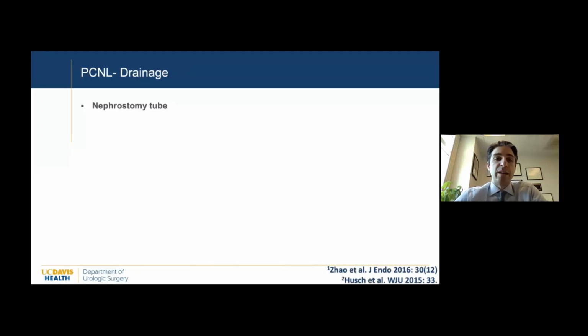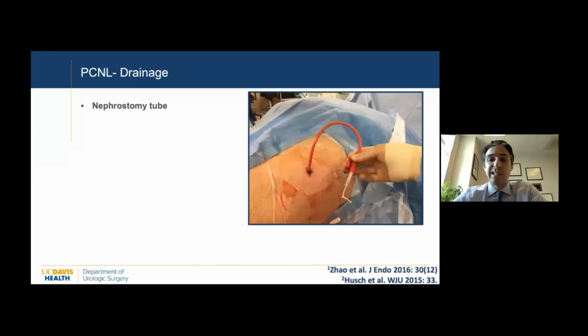Regarding drainage, nephrostomy tube is really the classic way that we drain patients post-PCNL. The benefit of a nephrostomy tube is typically it comes out before the patient goes home. So the idea is that the patient goes home without any stones and without any tubes. And we see that this in fact improves patient quality of life. This was a nice study done by Dr. Zhao, showing that WisQoL was improved at 7 to 10 days in patients who had a nephrostomy tube.